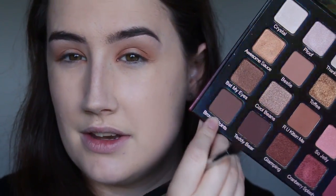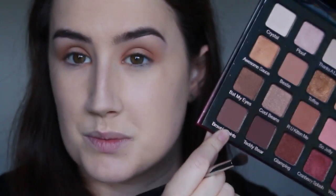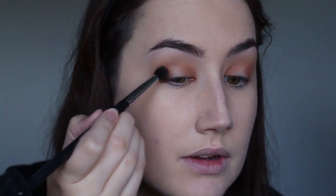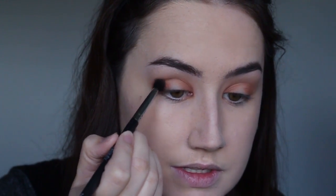Now I'm going to go in with Brownie Points, which I don't know if it's a cool tone brown, but it's pretty neutral. And I'm just going to pack that on top, but focusing it a little bit more in the inner part and the outer part of my eye. I might also use Teddy Bear, which is the shade next to it, but I'll let you know if I do. Teddy Bear is just a touch darker. I'm not very good at halo eyes, but you gotta expand your horizons sometimes.